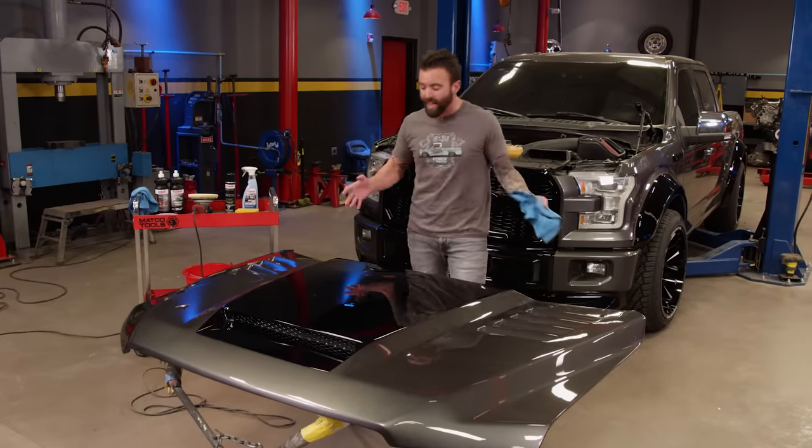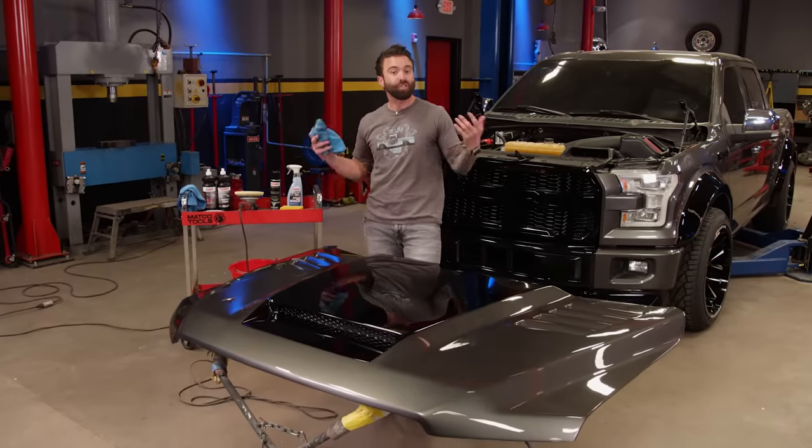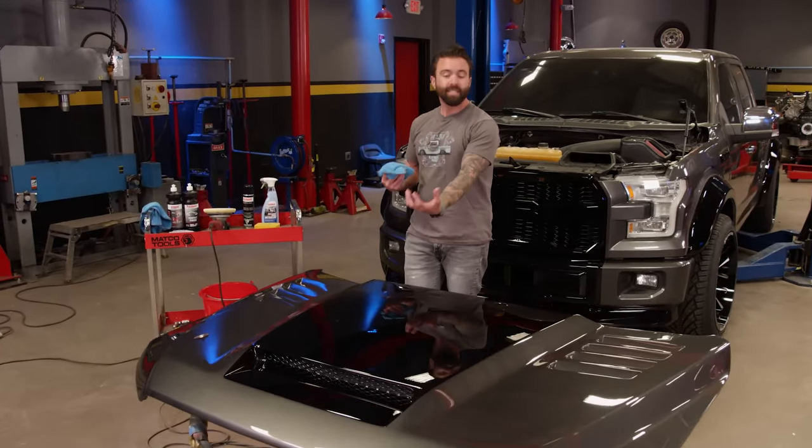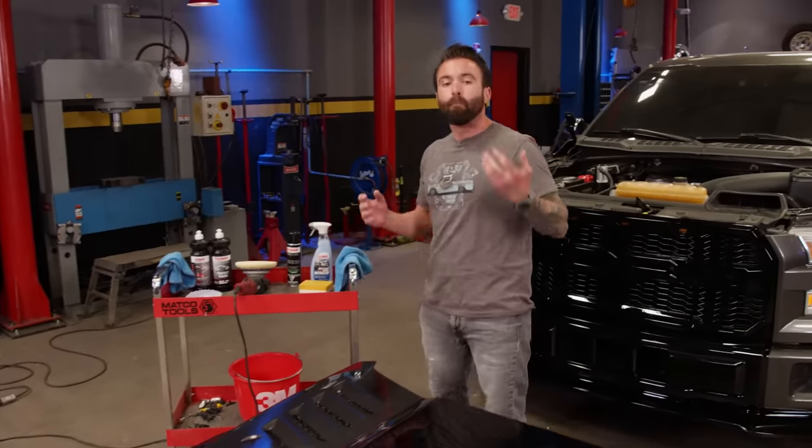And the hard work pays off. I am truly satisfied with how this hood came out. The clear coat's nice and flat, shining nice and bright, and you can see that gloss and the color truly stand out.